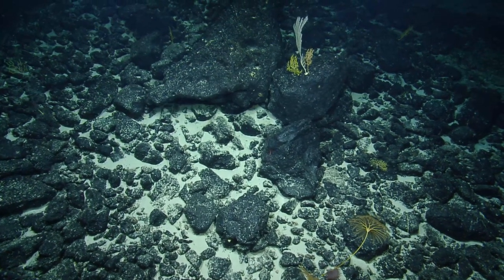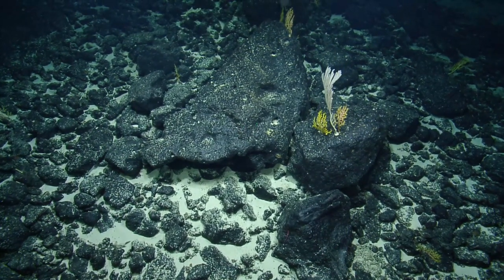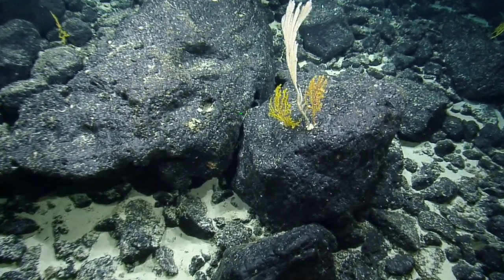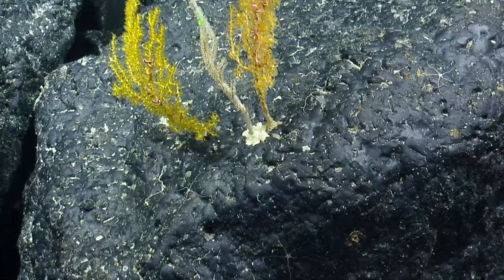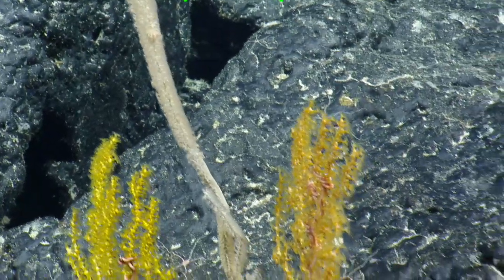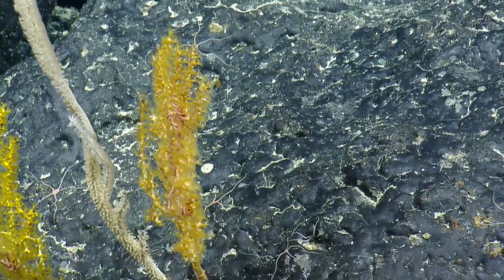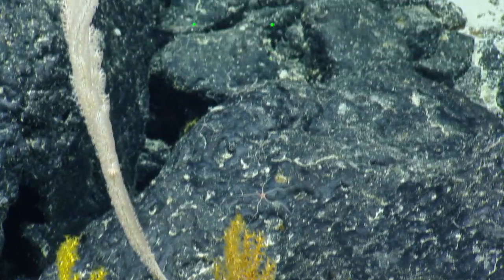Interesting cluster. Is that Narella, Plexaurid, and what's the more orangey one? I think a different genus of plexaurid. Or maybe same genus, different species. Zoom in, Dave. Or maybe even a Chrysogorgia. I wonder why they all decided to settle right there. What's so good about that spot? Flow. Yeah, I think those are both plexaurids.